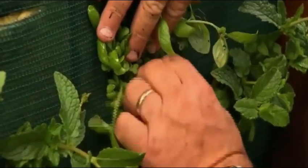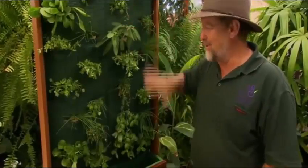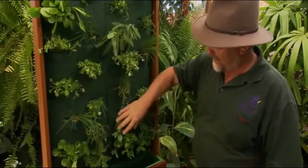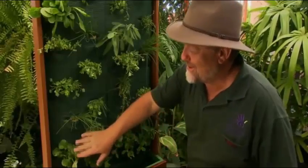Now, as you can see, this is very intensively planted. There are over 24 individual plants on the board, and it ranges from marjoram, coriander, we've got sage here, chives, basil, and down the bottom, mint, because it's such a mad grower. And on the other side, this is gotu kola, the arthritis herb.